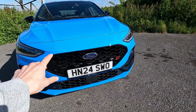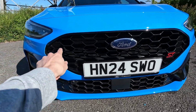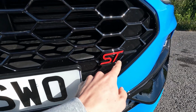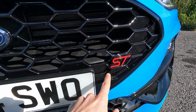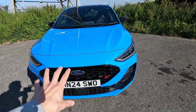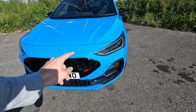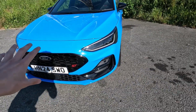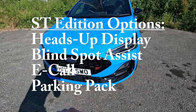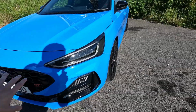As part of the facelift, you get the facelift front end, which is different now. You get the gloss black parts as part of the track pack, so the black details around the ST sign and gloss black around the grille. That's all standard with the ST edition, and it looks great. It's pretty much fully optioned. You can only get a few small packs, like the parking pack, e-cool I believe, and a few things. Matrix LED lights are all standard.